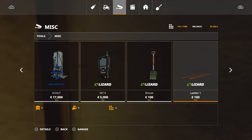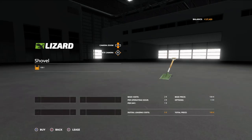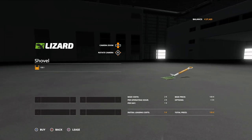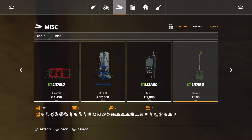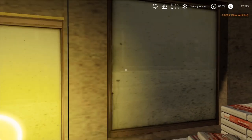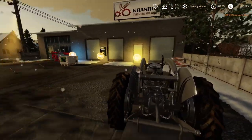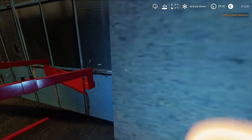So we need these shovels. I never used this, but we will take two. Those are 100 euro shovels, so they are probably the best shovels in the world. I will presume that, and we will take two of those. Yes. All right. So let's get these guys. We can sell this at this point. Let's see how much we get from that.